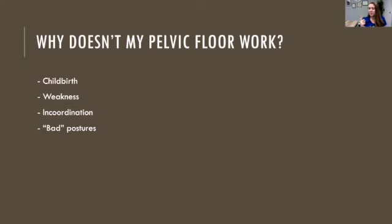Your pelvic floor muscles might be uncoordinated. So they might have some strength, but if they aren't squeezing when they should be and relaxing when they should be, then they're not going to be able to do their job properly. You might have bad posture. So a lot of times we sit all day and our pelvis is tilted forward just a little bit from that sitting posture. That can lead to all kinds of issues with the pelvic floor.